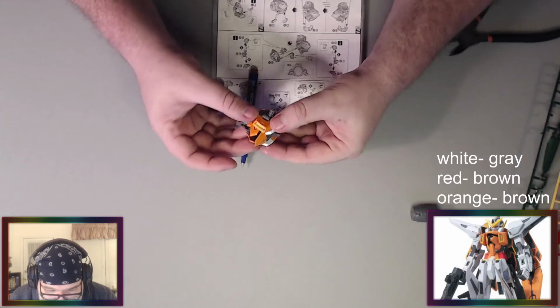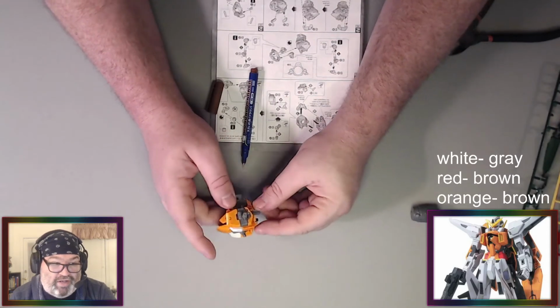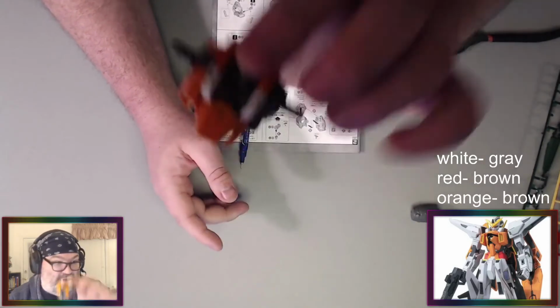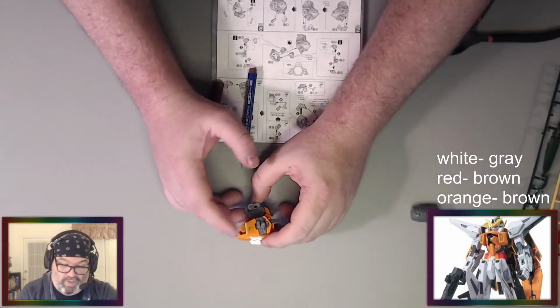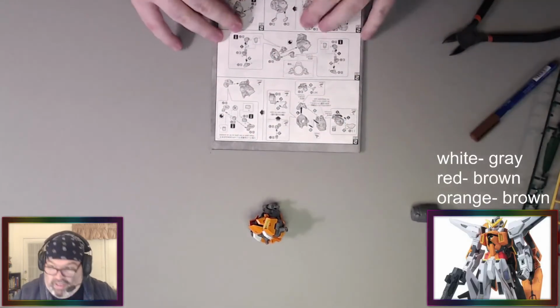All right. Ooh, that looks good. Oh, this orange looks so rad. Yeah, the lighting in here I think is better than the lighting up here. But yeah, that's a really sharp looking orange. Real rad looking. All right, well, whatever.